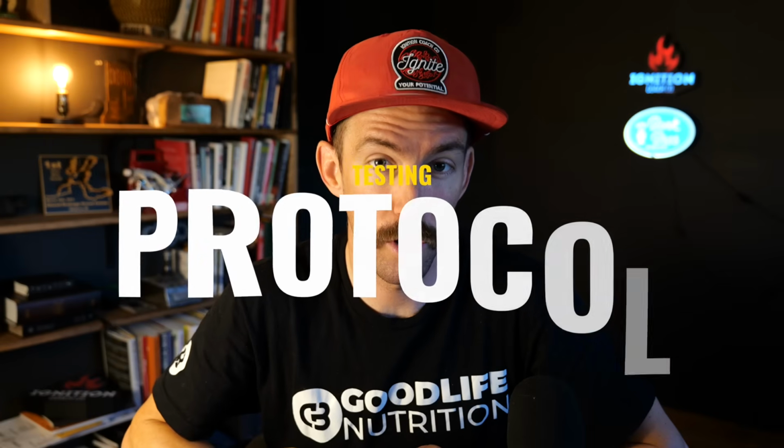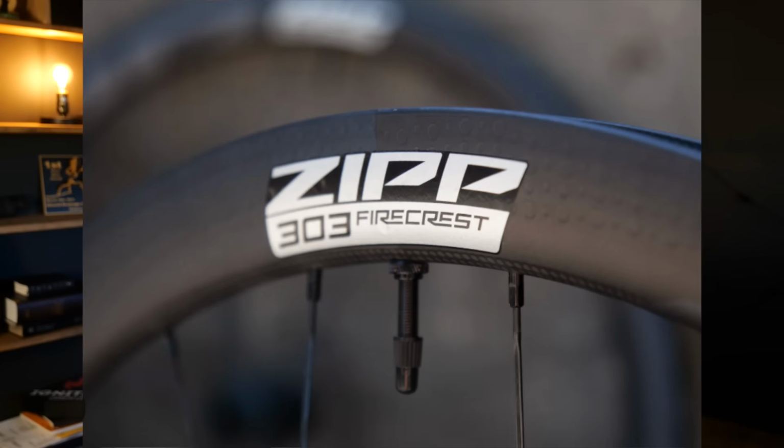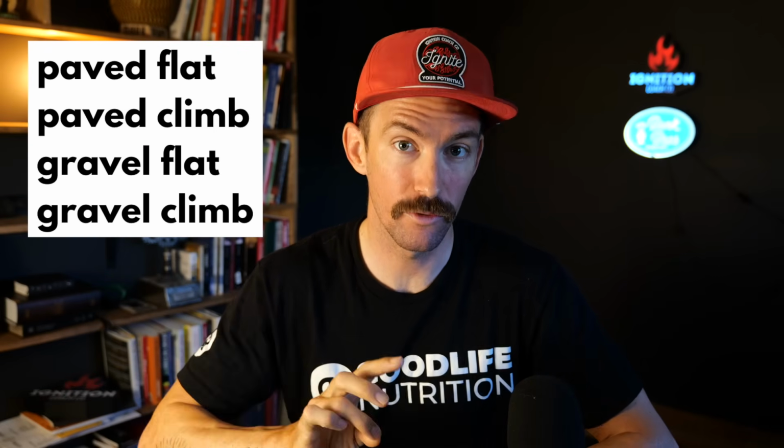So here's the testing protocol for my second round of testing. 2 tires, 2 rims, 4 different terrains. That means 16 total runs. The 2 tires that I have selected for these tests are the Pathfinder 40s at 29/30 PSI and the Race King 2.2s at 15/16 PSI. Both of those pressures pulled directly from the SILCA calculator. Now, the 2 rims that I'll be testing are the Zipp 303 Firecrest, a standard rim width, versus the Zipp 303 Explore SW, a wide rim width. And the 4 terrain types that we're looking at are paved flat, paved climb, gravel flat, gravel climb.